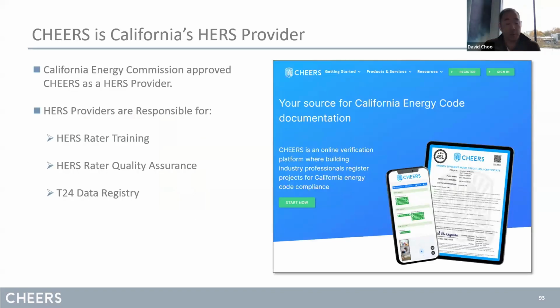So what is my part, or really our part in it as Cheers? Cheers is California's HERS provider. The California Energy Commission approved us as the HERS provider in California. Our primary responsibility is to train HERS raters. So if you're looking for that, that's what we do. If any of you are interested in becoming one, just contact us or ConSol to get your training.